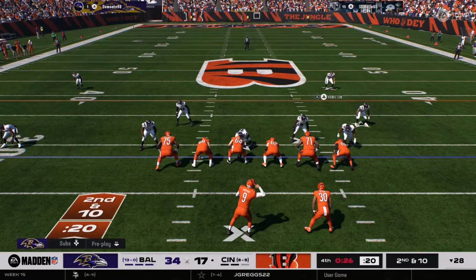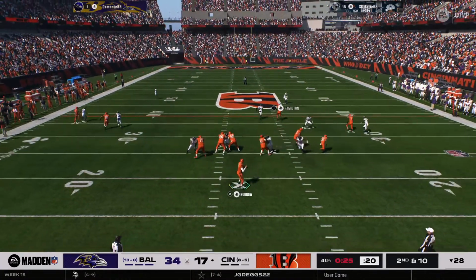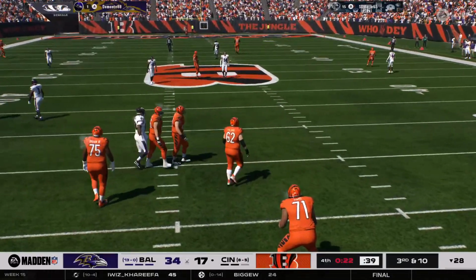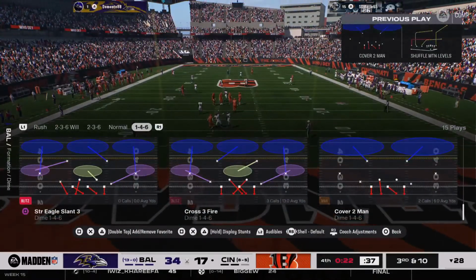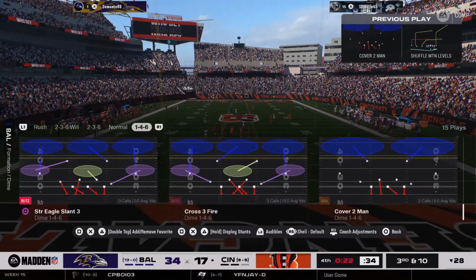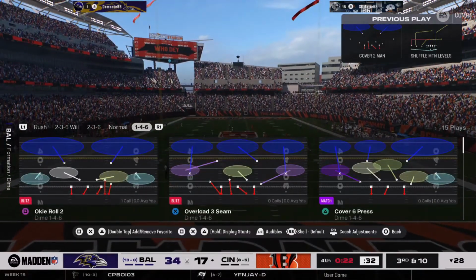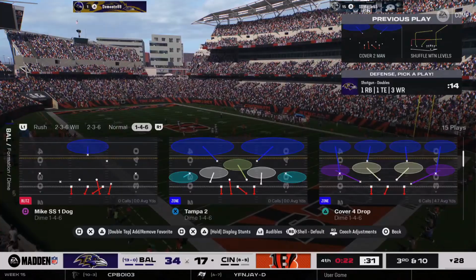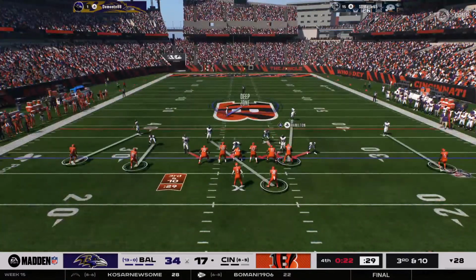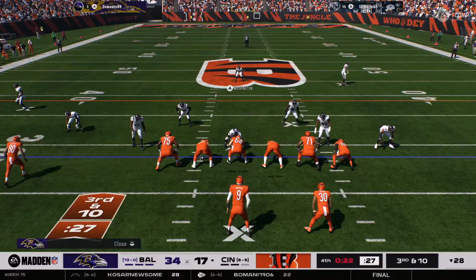Burrow out of the shotgun. He just got it away before the hit, but the pass winds up incomplete. It's going to be 3rd down. And this is why scouts talk about a player's closing speed, Kate. You know, once he senses the pressure, he's getting rid of that ball. It takes a player who can close quickly to get to him before it's released. And that sure altered the throw.